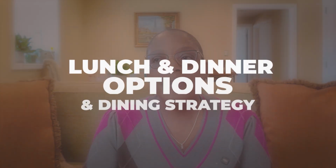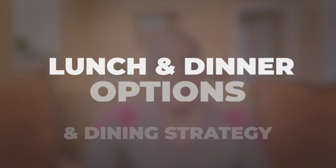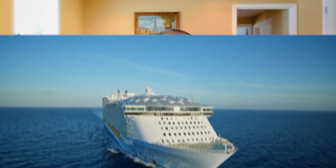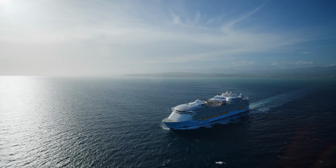So now let's talk about, now you have gone through security, you've boarded the ship. And for us, we boarded the ship again quite quickly. And when we boarded the ship, we were very surprised with how massive the ship is.